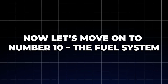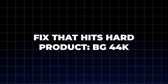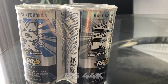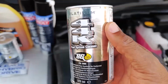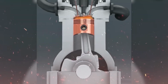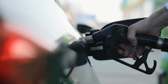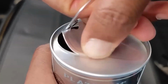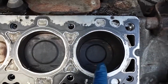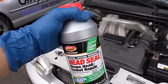Now, let's move on to number 10, the fuel system fix that hits hard, BG44K. BG44K is a fuel system cleaner trusted by pros, and it's earned that reputation. If your car's running rough, guzzling cheap gas, or hesitating at startup, this might be your wake-up in a can. Unlike most additives, BG44K uses PEA, polyetheramine, a heat-resistant detergent that clings to carbon inside injectors, valves, and combustion chambers, even in extreme temps. It doesn't just clean, it restores performance.